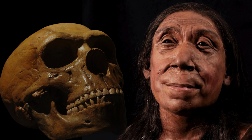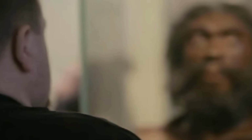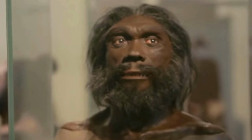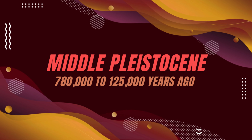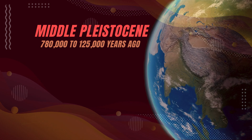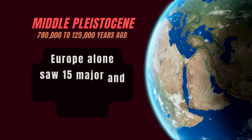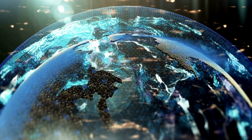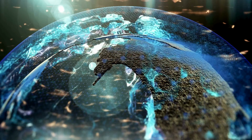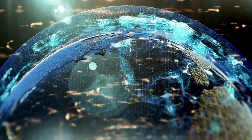Archaic Homo sapiens were adaptive, intelligent, and remarkably diverse, qualities essential for their survival in the fluctuating climates of the Middle Pleistocene. The Middle Pleistocene, spanning roughly from 780,000 to 125,000 years ago, was a period of intense climatic shifts. Europe alone saw around 15 major and 50 minor glacial events. For archaic Homo sapiens, adapting to these frequent and extreme changes was not optional, it was survival.